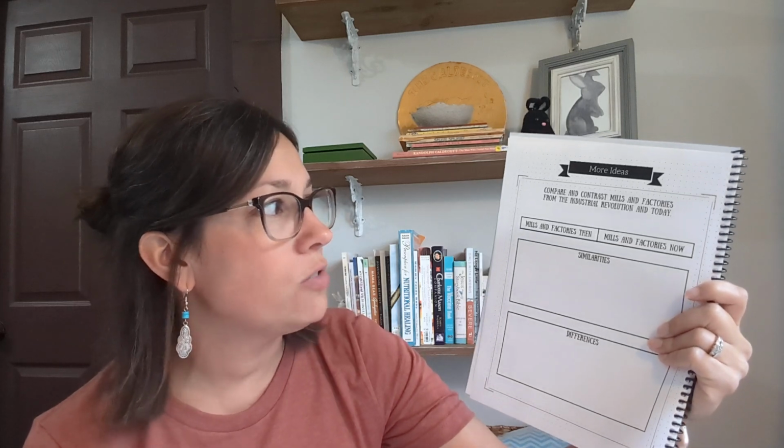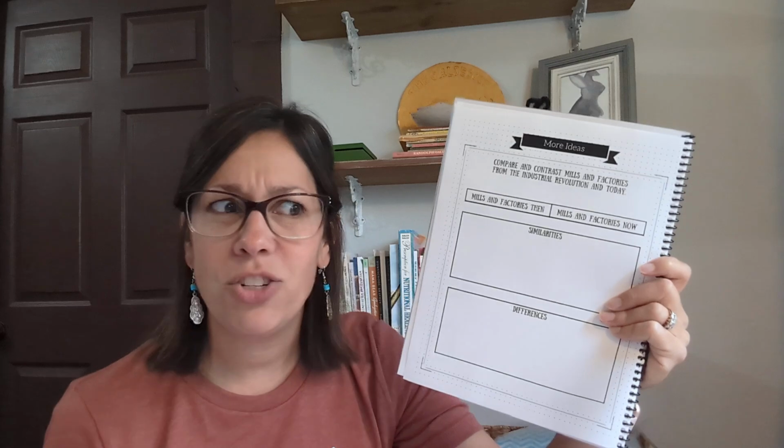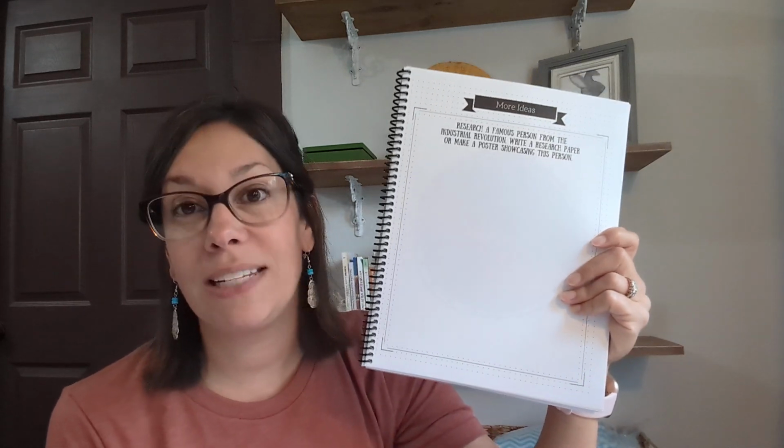So there is a spot for your art study right here. There is a spot for a chart inside of the more ideas. It was to compare and contrast mills and factories from the Industrial Revolution and today. So there's that chart already done for you. You don't have to try to think, how would I make a chart for that? That chart is all done. And then for their research section, there is a page for them to write down all of their research. So anything that needs to be in there for more ideas is in there for you. So that is what you're going to find inside of the companion journal.